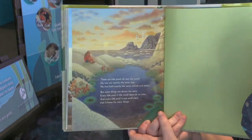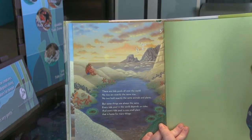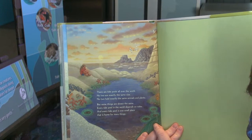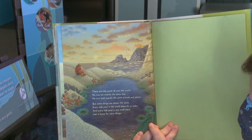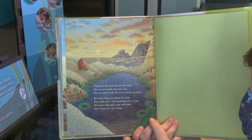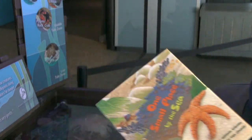Last page. There are tide pools all over the world. No two tide pools are exactly the same. No two tide pools have the same animals or the same plants, but some things are always the same. Every tide pool in the world depends on tides, and every tide pool is one small place that is home for many things. Very good.